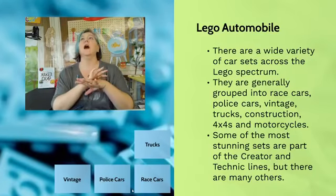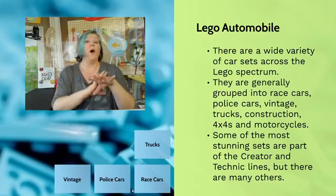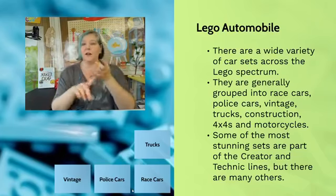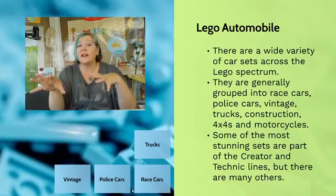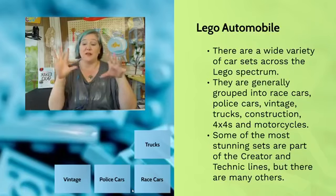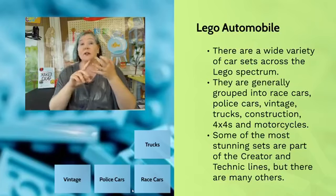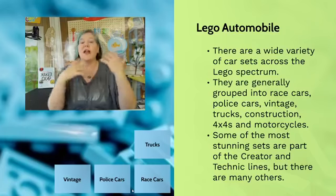There are a lot of LEGO automobile kits out there. And they cover all the different LEGO styles. So there are Technics, there are Creator Series, there are Duplos, there's a little bit of everything. So whatever you're into, there's probably a car or a similar vehicle for you. Generally, LEGO groups them into race cars, police cars or emergency vehicles, vintage, trucks, construction vehicles, 4x4s, and motorcycles.